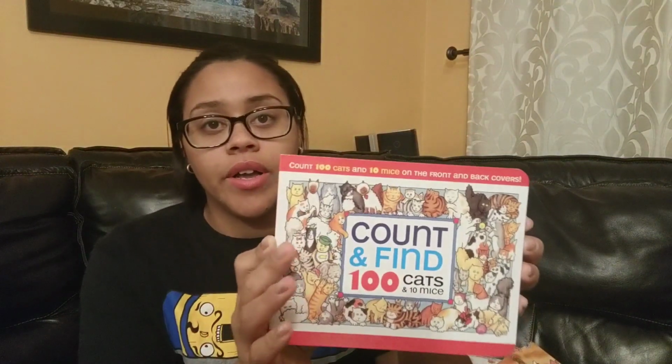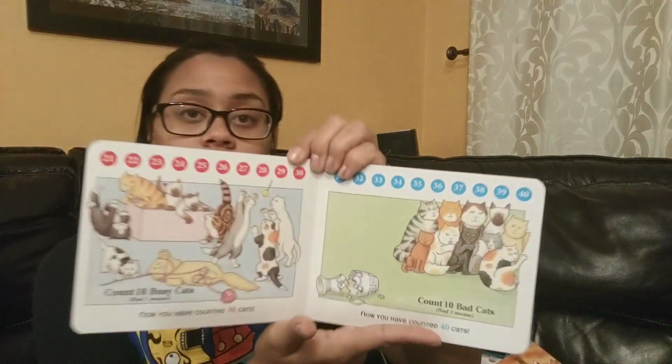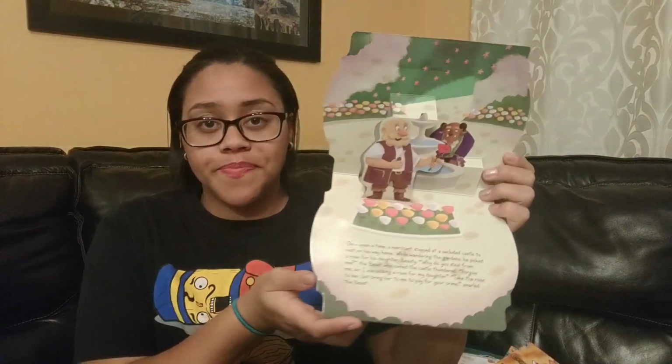And so then moving on now to the educational stuff, I got this Count and Find book, which I thought was really neat because it's not just counting, it keeps going continually up to 100. So I got that. And they had these cool bookmarks. I don't know, they feel kind of magnetic. I'm not sure. Got those. And this was super cute. My daughter likes Beauty and the Beast, and this is a cute little story. It's really short though, except it does have pop-ups.